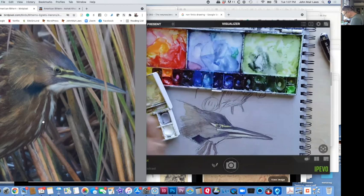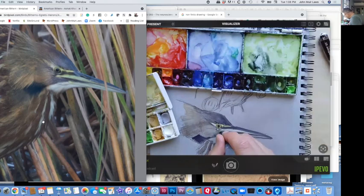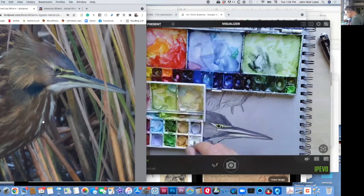And this bird has an iris that's yellow. And it shades more into a little bit of brown on the underside. There's this deep inky pupil. I have to be careful about putting that in because this wants to kind of get out and get away. And lastly, it's so much fun to put gouache on toned paper.